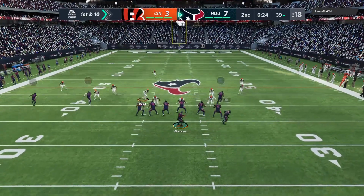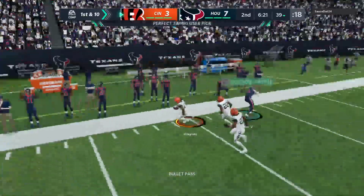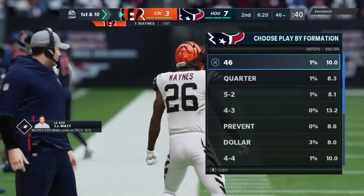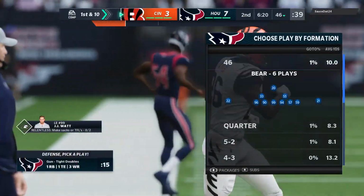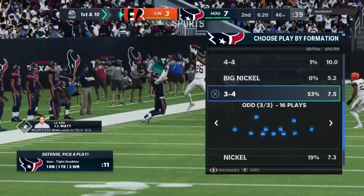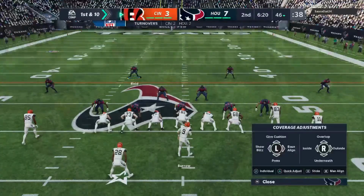A shotgun snap for Watson. Into heavy traffic, and it's intercepted. Picked up by the former first-rounder Trey Waynes. You don't see this often. A quarterback of his caliber, 2 first-half interceptions. It's absolutely surprising because it happens so rarely.